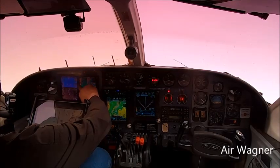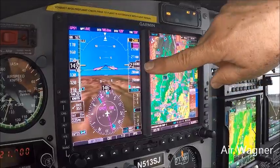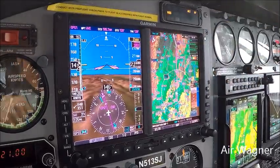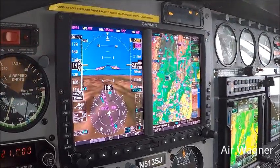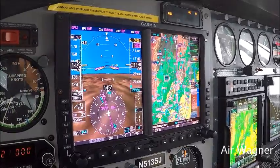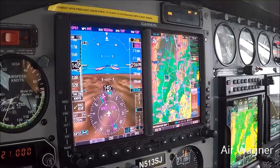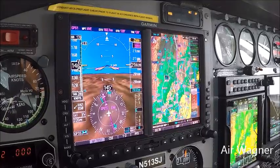Okay, we're passing through 20,000, flight level 200. Okay, we've reached our 210. We're still in the clouds, still picking up ice. Gonna knock some more off. Guys, 5674, Oakland Center, climbing to flight level 270, light rime icing reported 19 to 24.